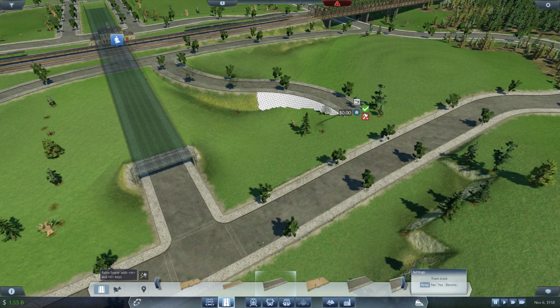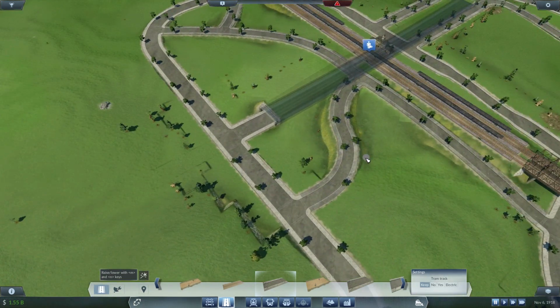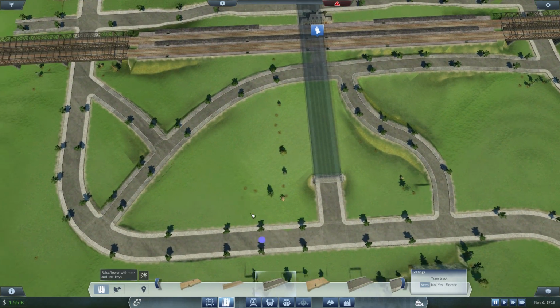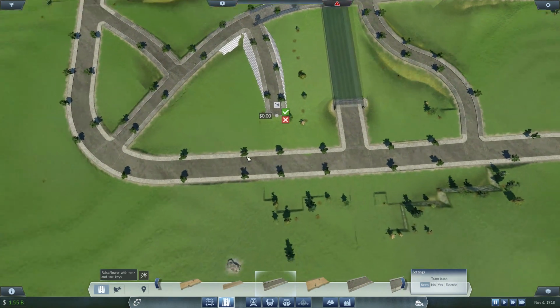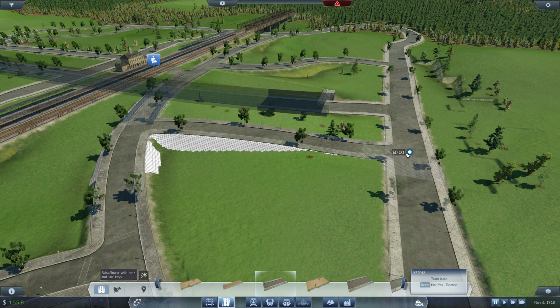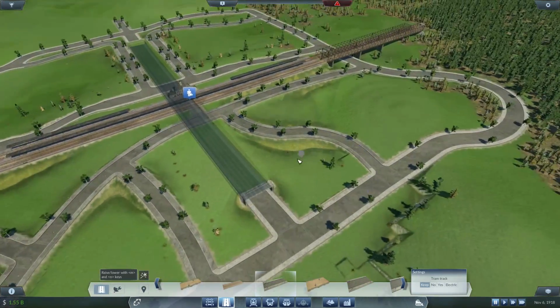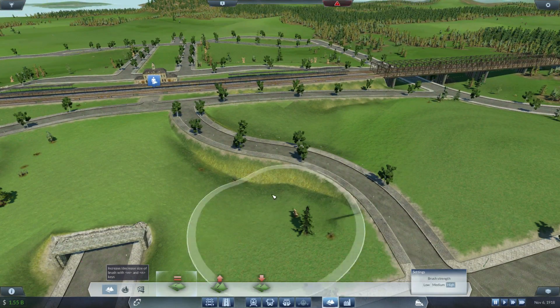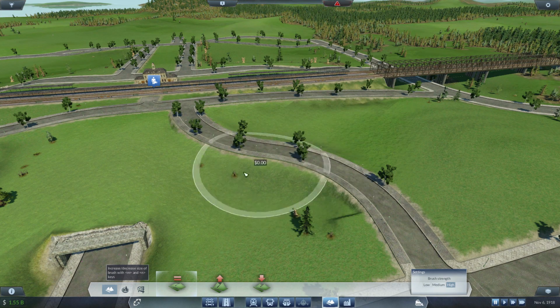To this point, like so. I like that. I like that. And then for this one, it goes out this way. So we're going to actually go like so. Yep, let's go like that. And then like so. We're then going to bring up the ground here so that buildings can grow properly.